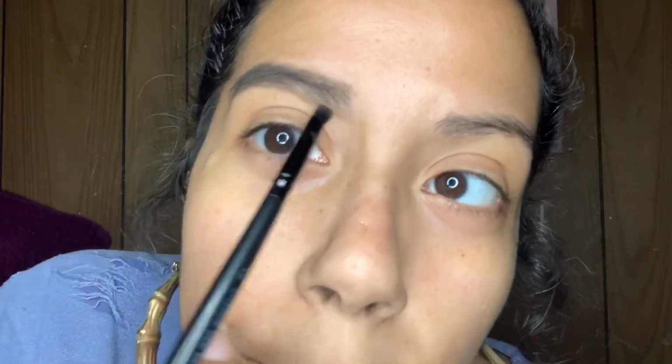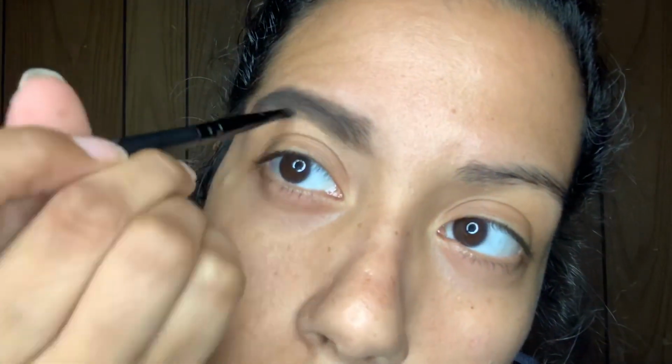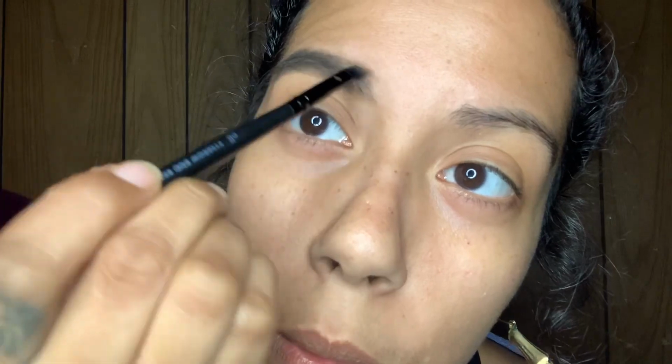And then I just take the pomade little by little on the brush. It was very creamy compared to the other pomade I was using. It's very nice. It's worth the money.